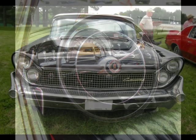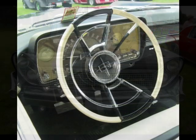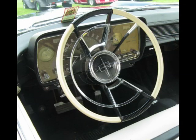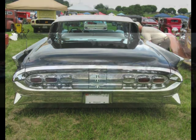And then finally, I'm going to show you another one of these huge boat cars from around 1960. This is a Lincoln Continental, but this thing is just huge. Look at it, the dash too is huge. I mean, it's so wide, and whew, man, you could probably make three new cars out of the metal that was used on that one back in 1960.